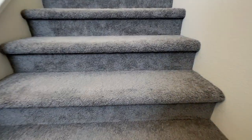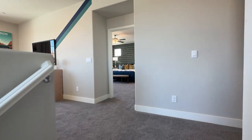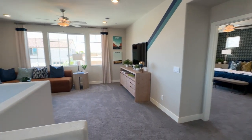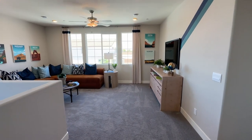See, this is the included carpet. Everything you see is what you get. Even the paint color, not the accent walls that you see like that one, or if you have some kind of furniture and stuff like that, that's obviously not included. That's just for the model home.